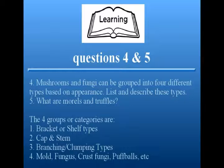Question 5 asks cadets to describe or define a morel and a truffle. These 2 questions are going to be combined in the following section.